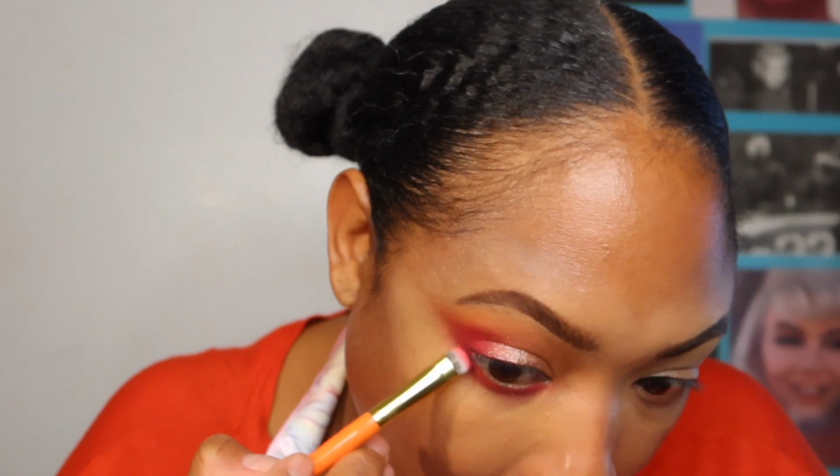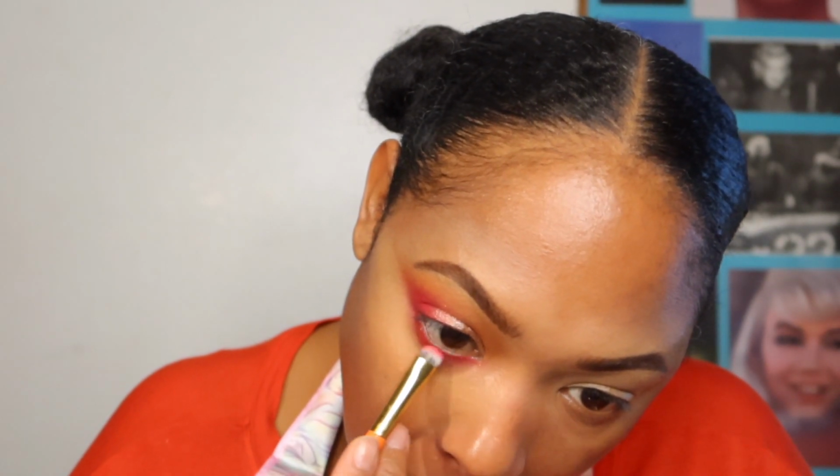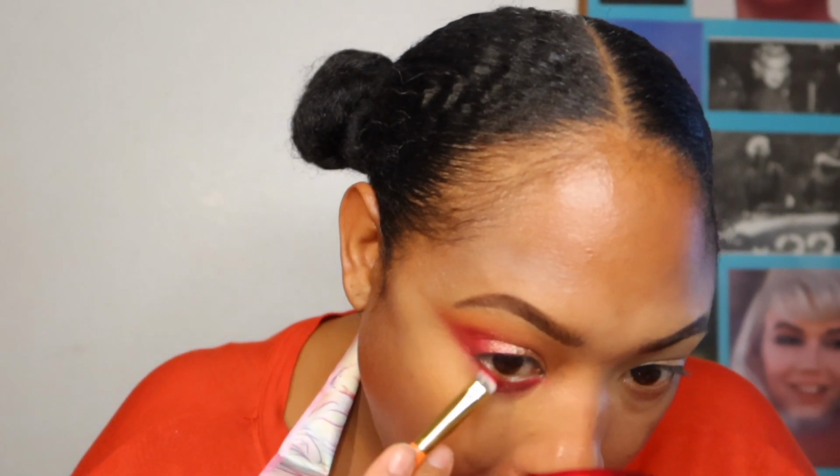Okay. I am going to spray it just because I want some more impact. I really want to pop through. This color is beautiful. Y'all know I love a good shimmer underneath my eye. On my lower lash line. That's so pretty. I love it.